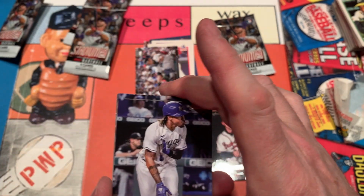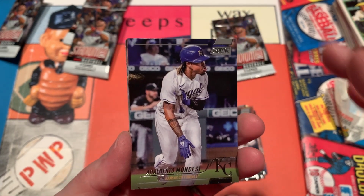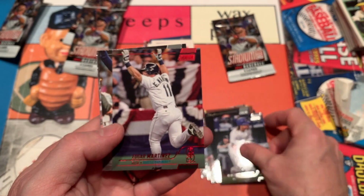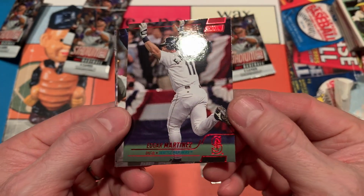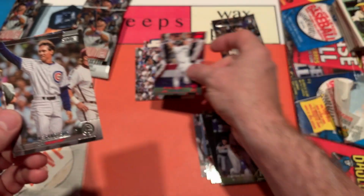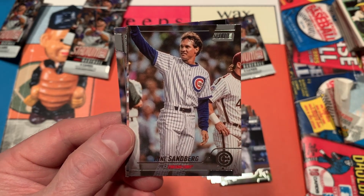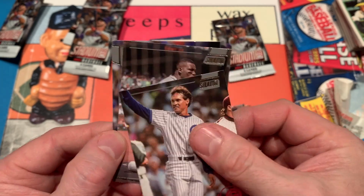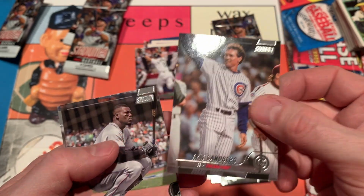So far, not bad. A lot of retired stars and great photography as usual. Adalberto Mondesi leading things off. And we got a red foil Edgar Martinez, legendary Seattle Mariner Edgar Martinez on the red foil. So we've got the red foil, the black foil, the sepia. Ryan Sandberg shown here, waving to the crowd. That's a nice shot of Ryan. Very cool. Shout out Diego. Maybe that'll go in your stack.